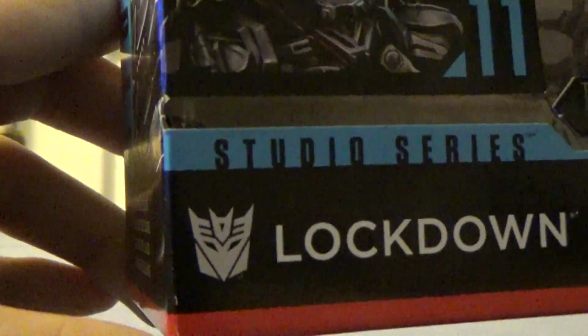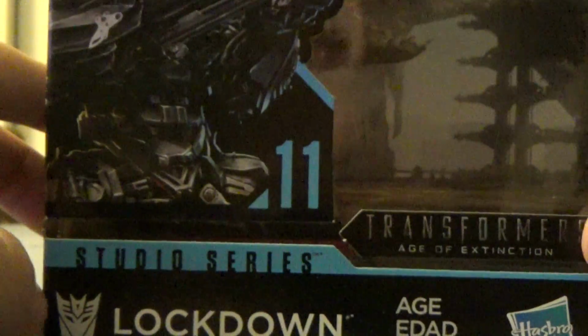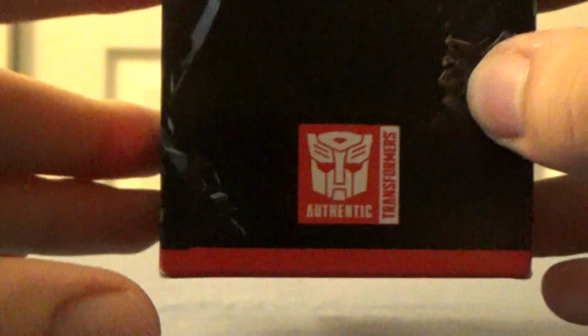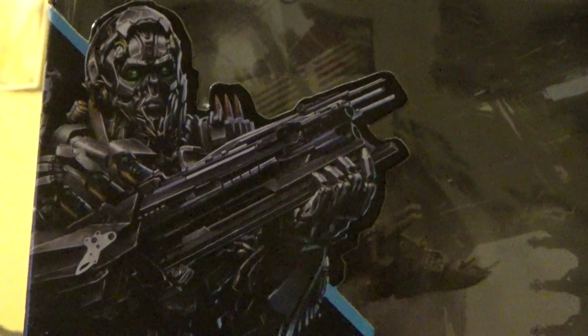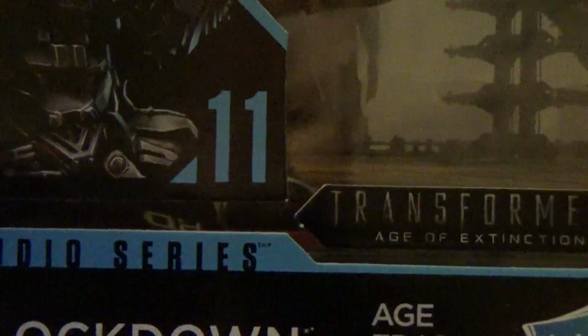And as you can see, it is Studio Series number 11, Lockdown, from Transformers Age of Extinction. That is, he does not need that symbol. He's his own individual bot. And on the top of the box we have Transformers Age of Extinction once again. Authentic Transformers. A really good shot of Lockdown here. And on the front of the box, Lockdown posed with his infamous spark extractor, of which he used on Ratchet.